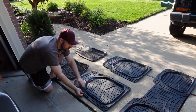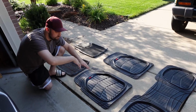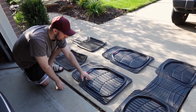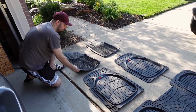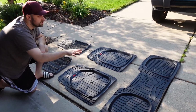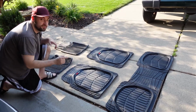So the sides are thin rubber that will fold up to fit inside of your little opening at the foot. But you do have this nice dish down here, so if you do spill liquids in the main part, it will stay in here. It is nice and soft. Pretty thick plastics, where this stuff is just cheap thin plastics. And I have the rear mats, and the rear mats have the nice little part in the middle that goes over the rear hump, so you can still protect that area from dirty shoes and stuff like that. I really like these, so let's throw them in.